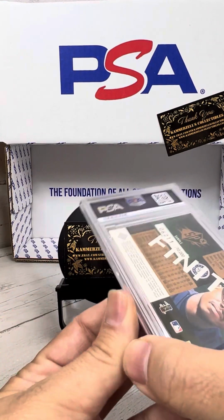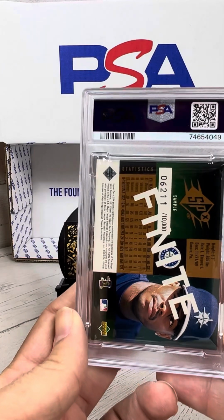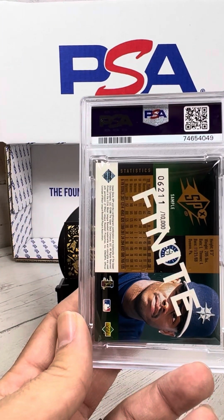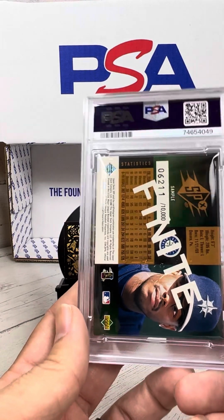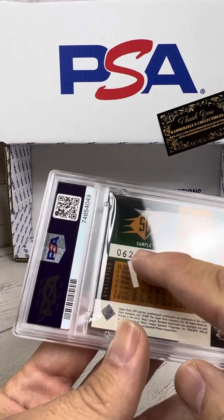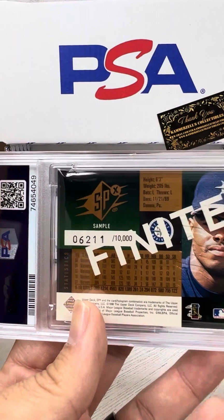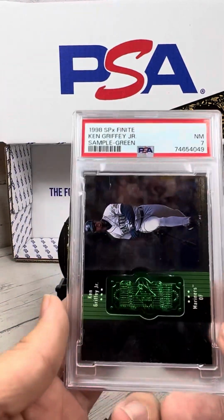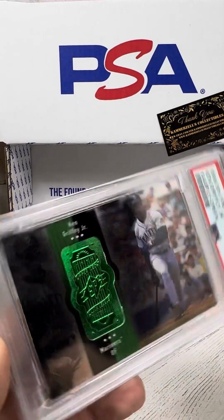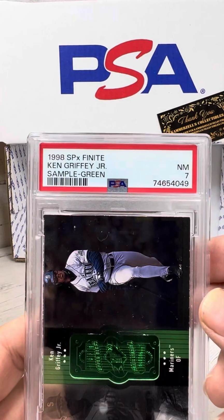And this is the last card. It is the last card we have for this video out of this box. We've got 2 more boxes right here, larger boxes that might be, oh, we'll see, maybe 4 or 5 videos. This is the finite SP sample Ken Griffey Jr., numbered 6211 out of 10,000. PSA 7 on the sample green. Tough grade, tough grade. But again, gotta love those serial numbered cards.